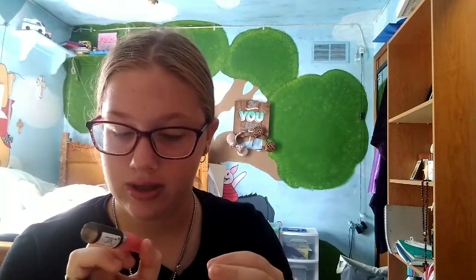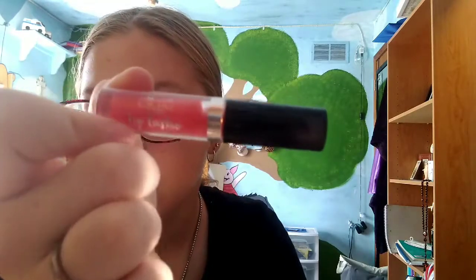Next, I have the Ciate London. I don't know what that brand is, but there you go. And it's the lip. And it's just really pretty and shimmery. And then my current favorite lip gloss is the Florence by Mills.